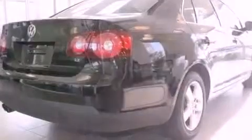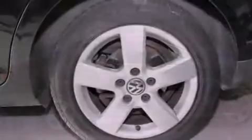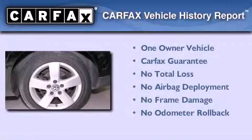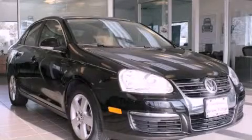With an EPA estimated rating of 29 miles per gallon on the highway, this vehicle does not compromise its fuel efficiency for size, comfort, or fun. This Volkswagen has had only one owner, and it qualifies for the Carfax buyback guarantee. Stop by today and test drive this automobile for yourself.